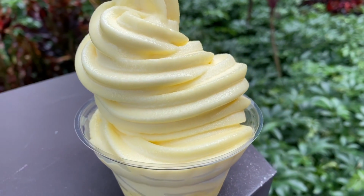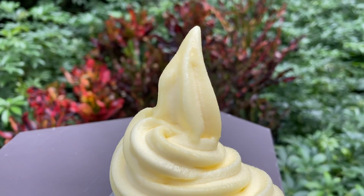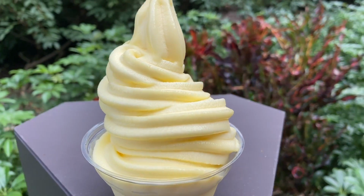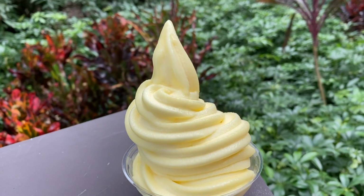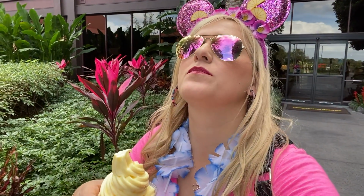Here is my amazing lemon Dole Whip, which I'm so excited about, because like I said, they used to have it at Magic Kingdom as part of the Lost Princess cone, which was the Rapunzel cone, but they got rid of it and replaced it with the cotton candy one for Frozen. And they still haven't brought this one back. So I'm very happy that you can get the lemon at the Polynesian. Oh, it's so good. It's my favorite Dole Whip of all time.